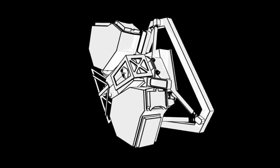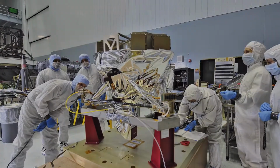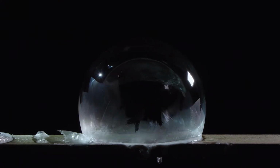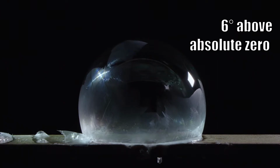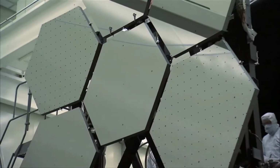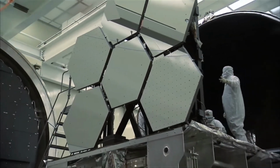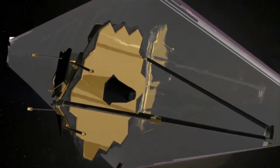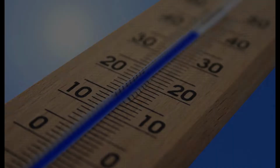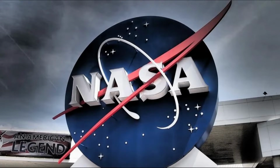The mid-infrared instrument on the James Webb Space Telescope is now at its super low operating temperature. The UK assembled instrument has reached a decidedly chilly -267 degrees centigrade, which is just 6 degrees above absolute zero. MIRI stands for Mid-Infrared Instrument, whose frigid status will allow the Webb Observatory to see the distant universe in unprecedented details.